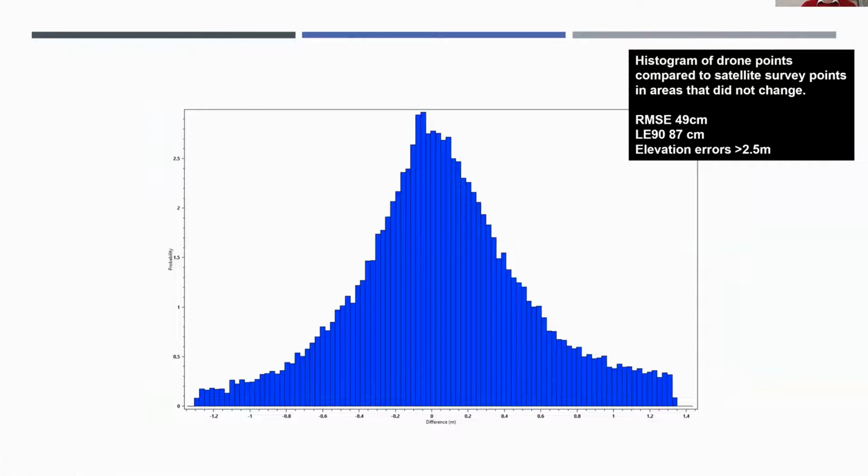We could take their drone data and analyze it, and we could see they had 49 centimeters on average in vertical accuracy, and errors of up to 2.5 meters in spots, even above 2.5 meters. So all in all, not something you can use at this stage to plan in a mining environment.